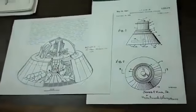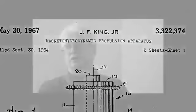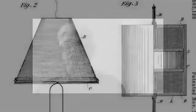Mm-hmm. And when is that patent from? May 30th, 1967. It's called a magnetohydrodynamic propulsion apparatus. And so I started thinking, well, maybe it's like a cyclotron. Maybe there's an electrical discharge from this. Basically, this whole thing looks like a giant Tesla coil.